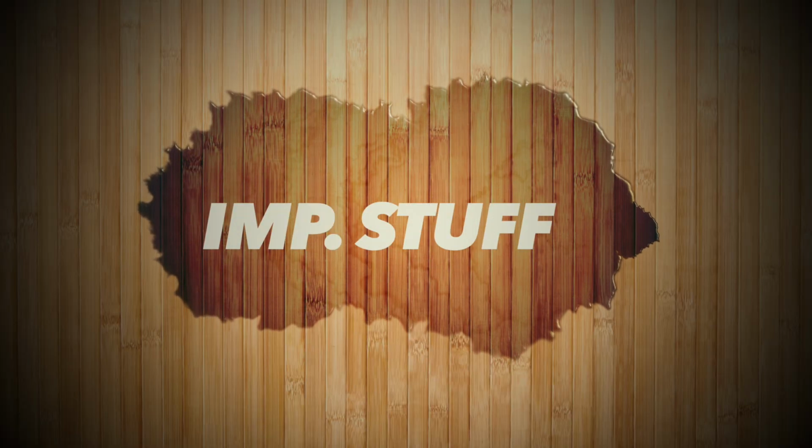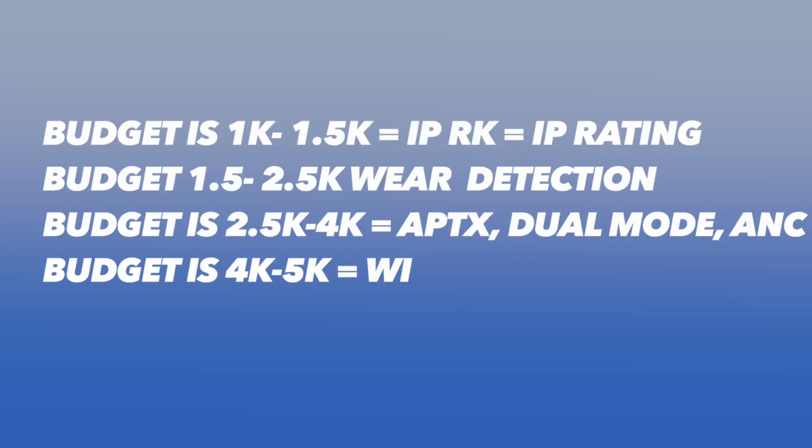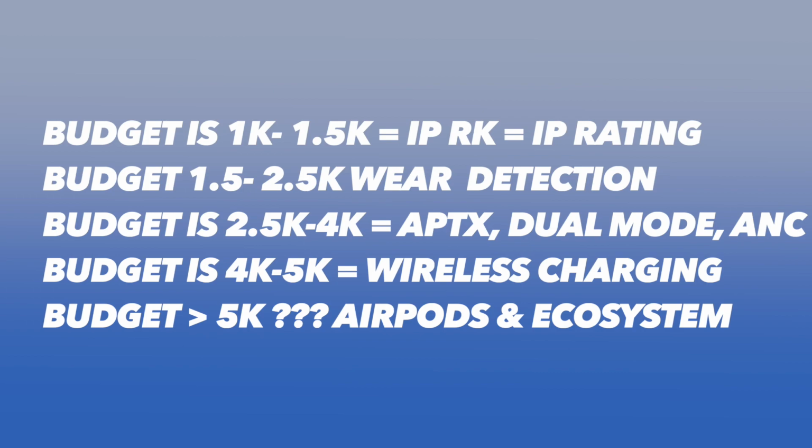So let's look at some of the important and practical stuff. Looking at the budget, if your budget is around 1 to 1.5k, make sure it at least has the IP rating. And if it's around 1.5 to 2.5k, you can expect wear detection sensors that auto play and pause. If your budget is around 2.5 to 4k, you can expect aptX, dual mode, even maybe ANC these days. If your budget is around 4 to 5k, make sure it has wireless charging. Honestly, I don't see the reason to spend over 5k on these earphones unless they are AirPods. If you are in the Apple ecosystem, that's a different story, but unless you are an audiophile who wants the absolute best, or someone looking for the absolute best microphones, I don't really see the reason to spend over 5000 rupees on these TWS earphones.